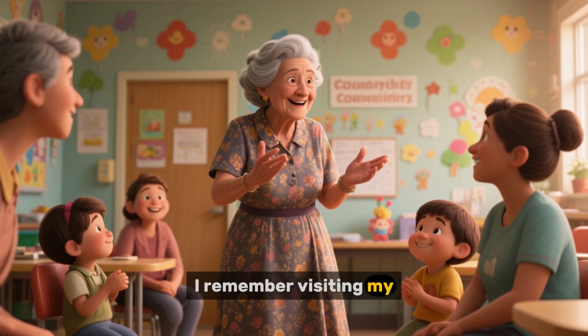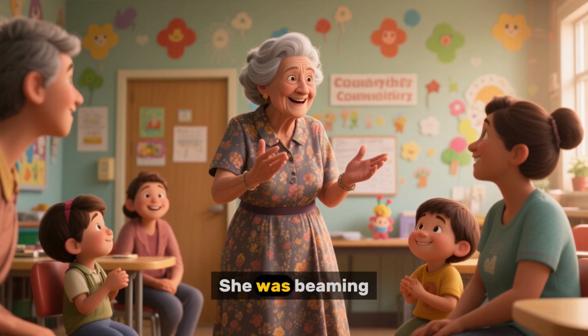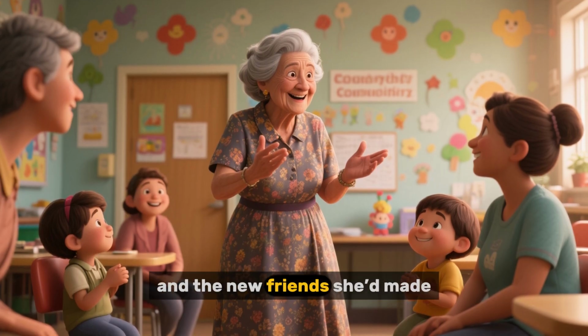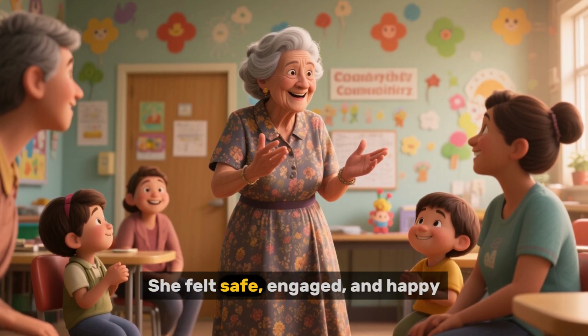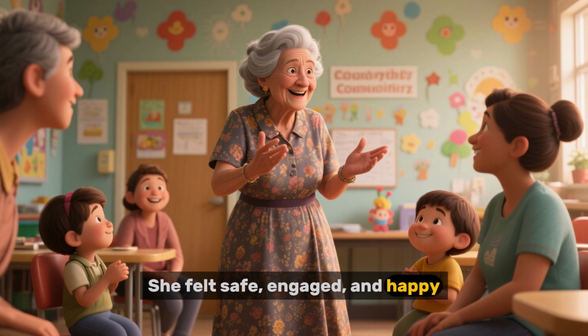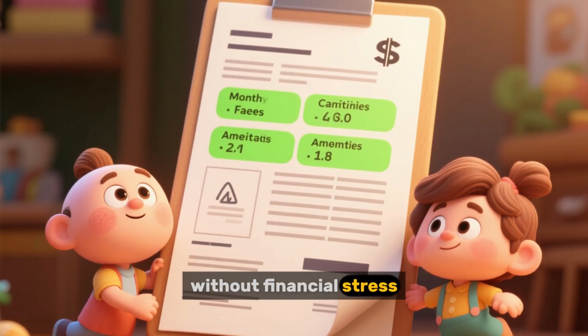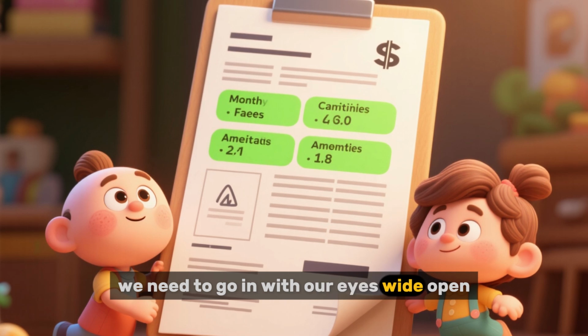I remember visiting my great-aunt in her community. She was beaming, telling me about her water aerobics class, her book club, and the new friends she'd made. She felt safe, engaged, and happy. That's the dream we all want. But to make that dream a reality without financial stress, we need to go in with our eyes wide open.